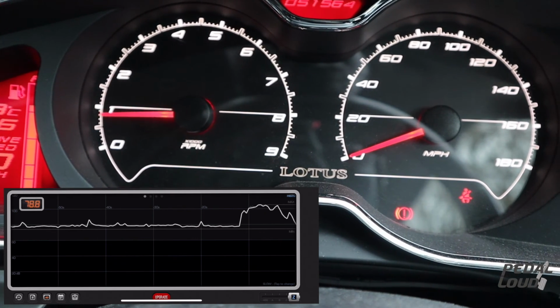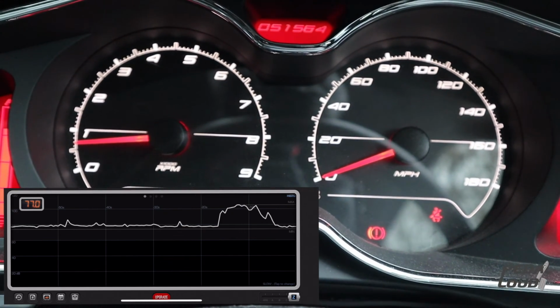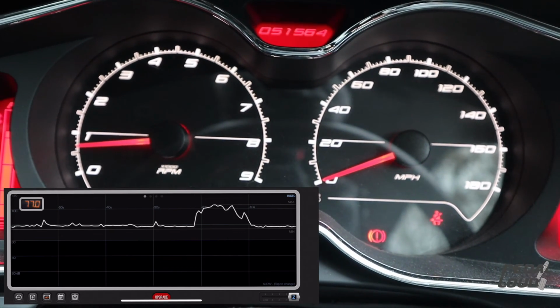Interestingly, we got the warning lights telling us we shouldn't have gone that high, but there we go. Let's do that one more time.